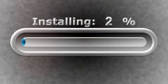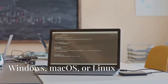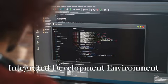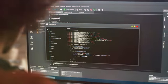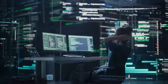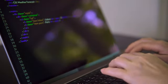Second, follow the installation instructions for your operating system. Whether you're on Windows, macOS, or Linux, we've got you covered. Third, set up an integrated development environment, or IDE, like PyCharm, VS Code, or Jupyter Notebook. Think of an IDE as your coding command center, everything you need in one place. And just like that, you're all set to start coding in Python.